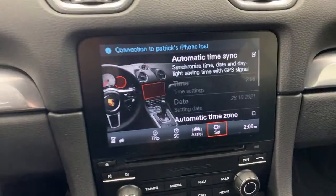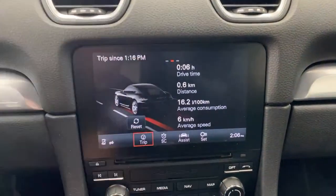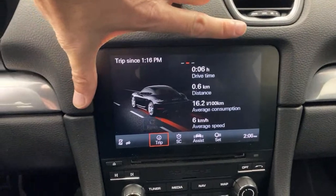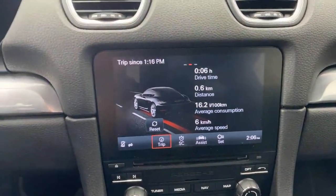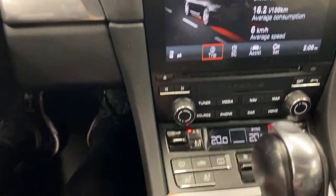All right. So over here, what I was trying to show you is the trip computer. You have some nice displays here. Now, I just want to show you the size of this display. It appears to be about a 7-inch display. It's pretty clear. I'm not going to complain about it. There are bad cars. A lot of really tiny buttons in here.